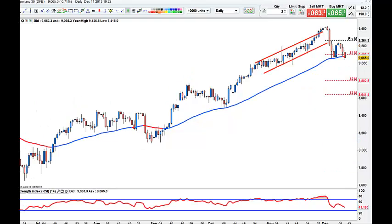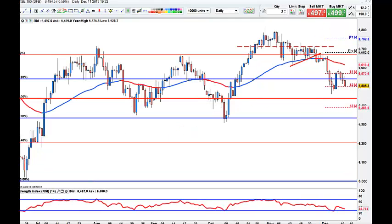DAX. Now we came out of this channel, the highs are selling, and the FTSE is equally weak. 3 days of selling, so it could be coming down to 64.37 area, if not all the way down to 64 where the S3 is, monthly S3. Okay, so stocks.